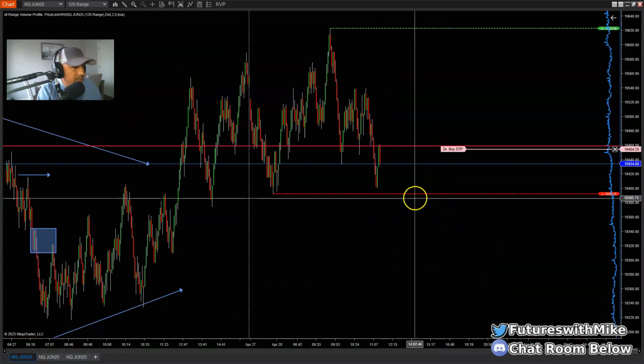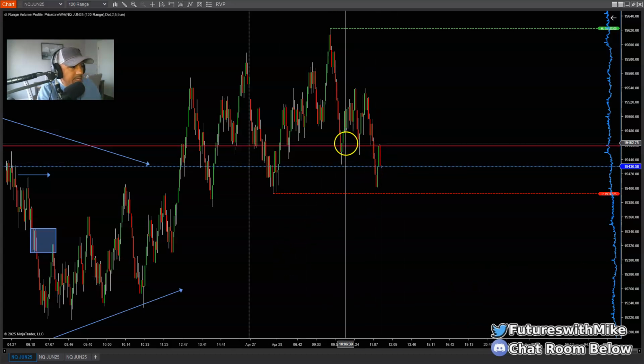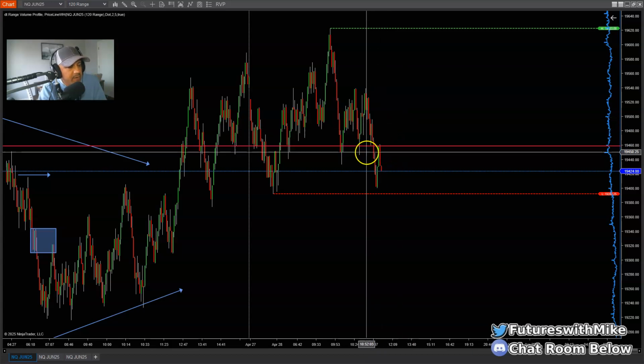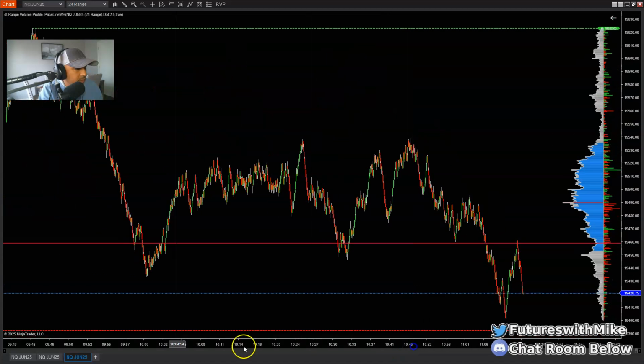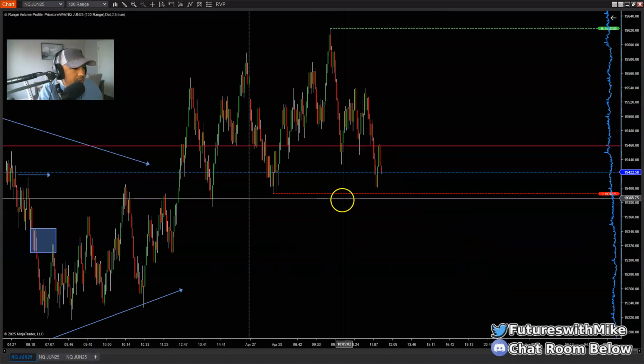Let me go back to the higher base chart. Okay, position got filled there, so we're already out. It comes back down. I mentioned just a few moments ago that this was a key area of supply resting right here on the higher base chart, and it pulls back to it right there, as well as a supply area on the 24 range.